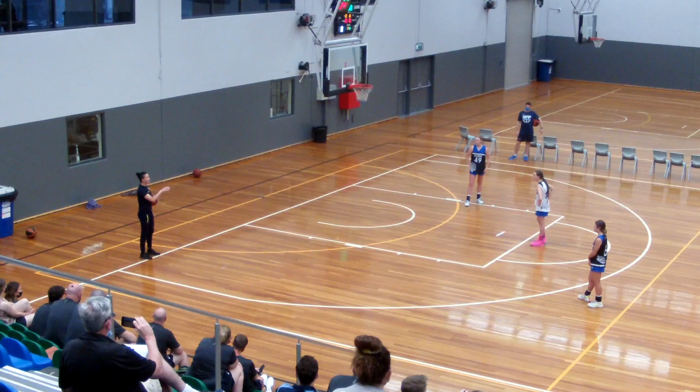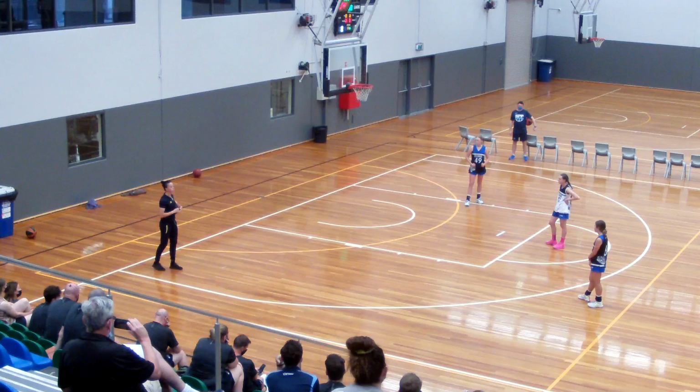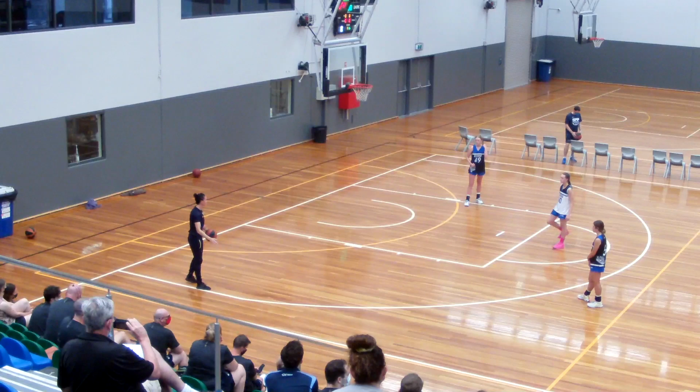White, if you get a steal, or you stop them from doing that within 20 seconds, you get the ball and you start that end, and you come back this end. Make sense? So White, you're trying to be as disruptive as you can. You're trying to stop them from getting a touchdown. Not a score, a touchdown. Make sense? Here we go, Annabelle.